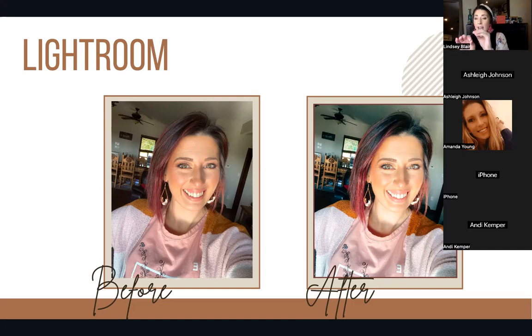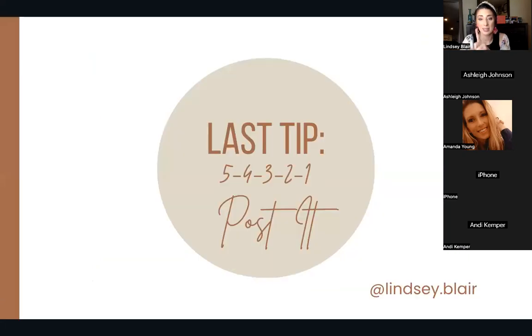But a filter on your photo that is consistent and cohesive does help make your post look more put together. You know what I'm saying? Okay, so that's my favorite kind of trick.